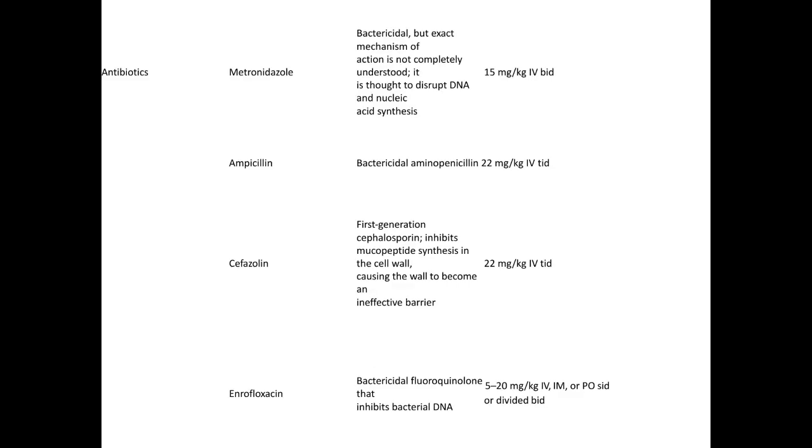Here we can see some antibiotics: ampicillin, that is bactericidal. These are used to control secondary bacterial infection rather than being specific toward the virus. The secondary bacterial infections infect the disrupted mucosa of the intestine in the animal compromised due to panleukopenia. Also cefazolin, a first generation cephalosporin, and enrofloxacin, a fluoroquinolone that inhibits the DNA of the bacteria. Antiemetics include metoclopramide and chlorpromazine, which block the chemoreceptor trigger zone centrally in the brain, and ondansetron, a 5-HT3 receptor antagonist, used as a protective agent for the intestine.